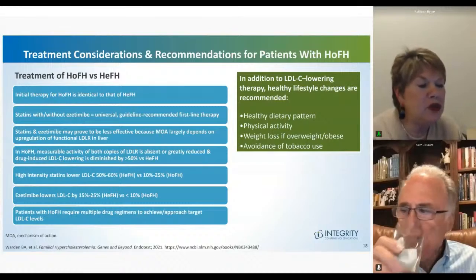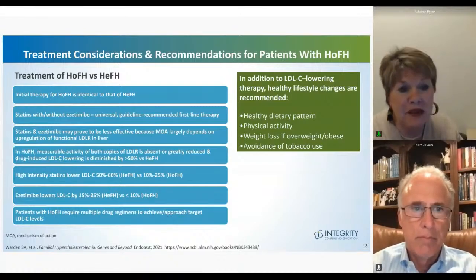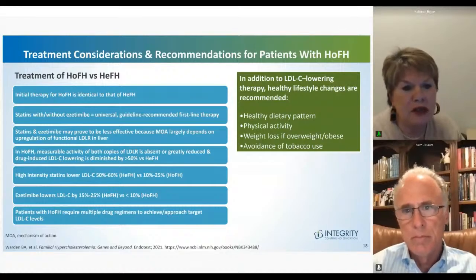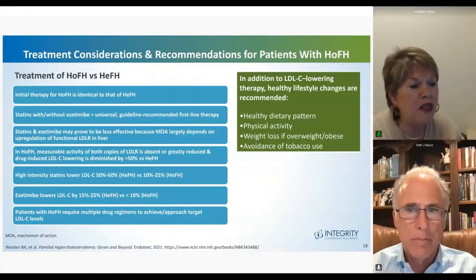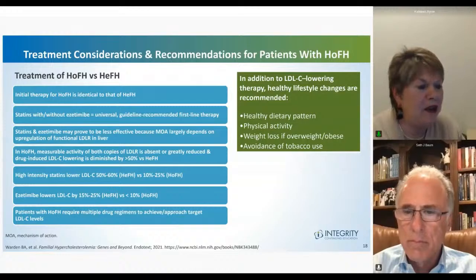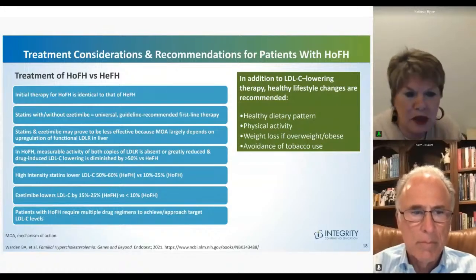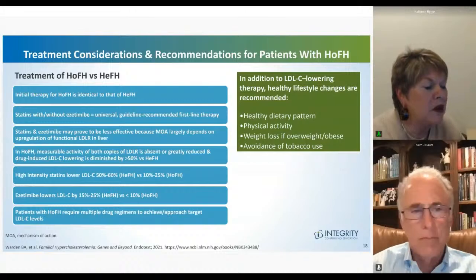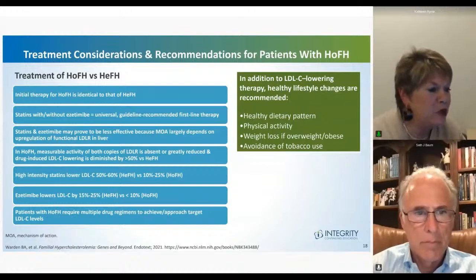Now, if patients do have this, you may find that statins and ezetimibe may prove to be less effective because their mechanism of action largely depends on the upregulation of a functional LDL receptor in the liver. And in homozygous familial hypercholesterolemia, you may find that LDL receptor activity is absent or greatly reduced. So we may say they have a negative receptor or null receptor, and that's when they have 0 to about 2% of activity, as opposed to a heterozygous, as opposed to having more receptor activity. When we say it's reduced, it would be 2 to about 25%.